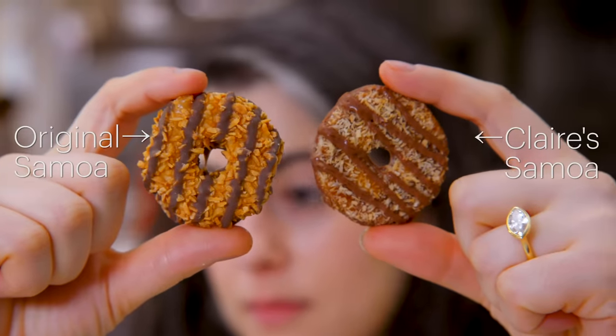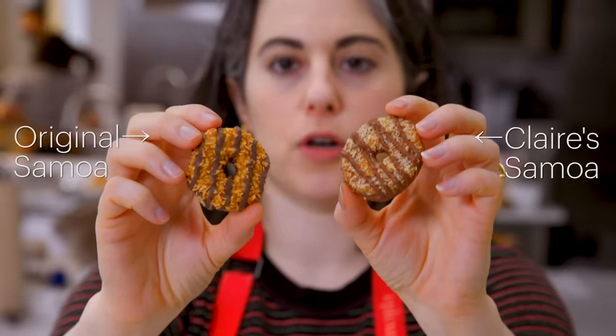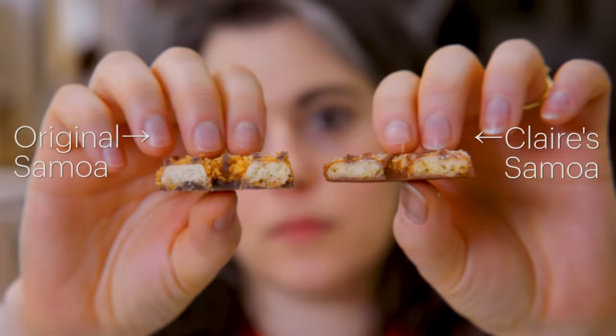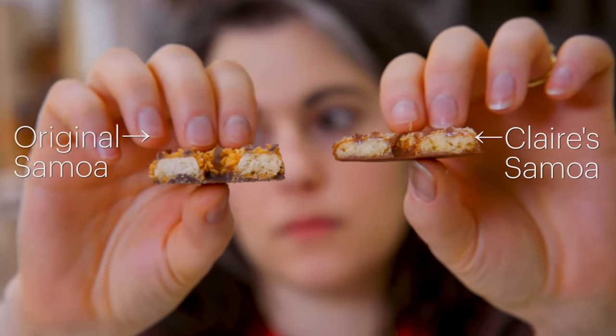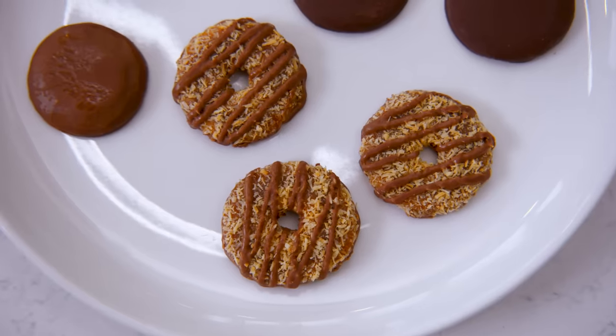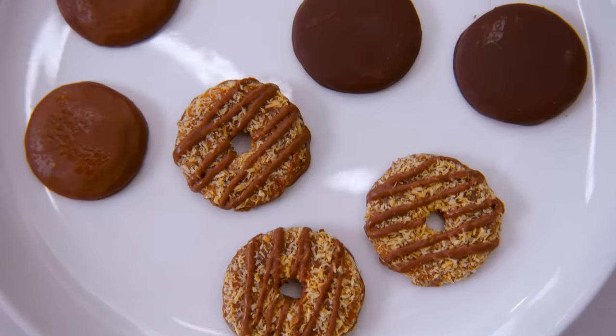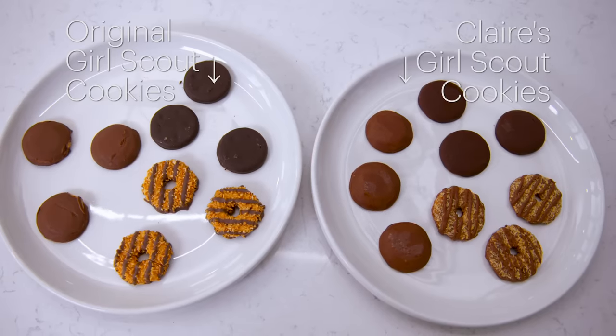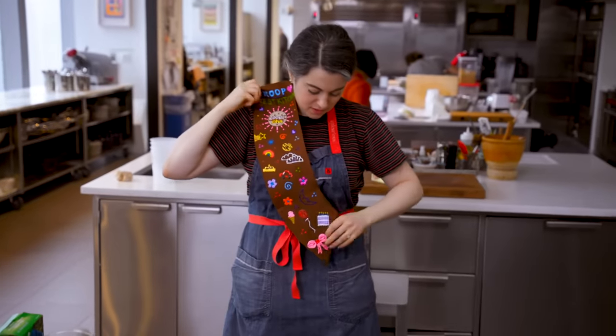What I think I nailed with this one is the proportions: the thickness of the coating on the bottom, the stripes on the top, the amount of coconut, and I'm happy that my version has more caramel. This version has really good chew. The cookie kind of breaks down, mixes with the caramel and the coconut, so you get this chewy texture, and the amount of sweetness I think is really nice. Very happy with these. I'm happy with all of them. This was really fun. Purple.